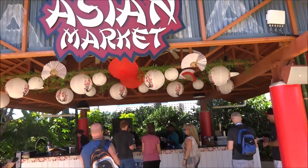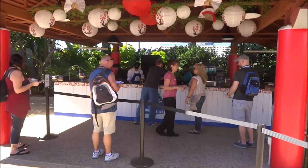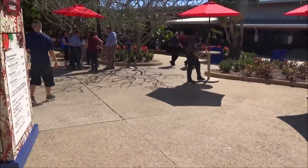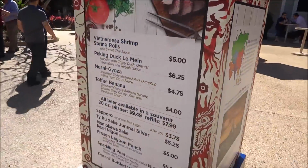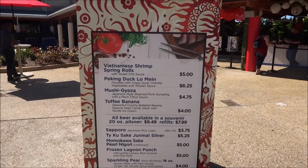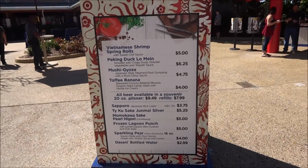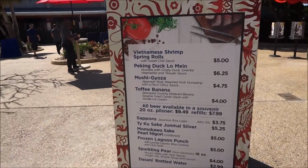We had a chance to sample the duck here so far. We may be back to try some more later. This has the duck lo mein, as well as some other food items we're gonna take a look at right over here. So there we see the Vietnamese shrimp spring rolls, Peking duck lo mein, toffee banana. Again, we tried that frozen lagoon punch, and it was pretty good.